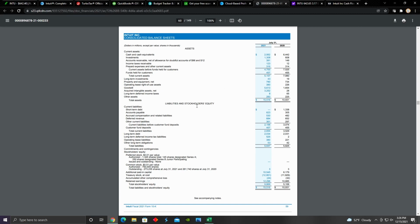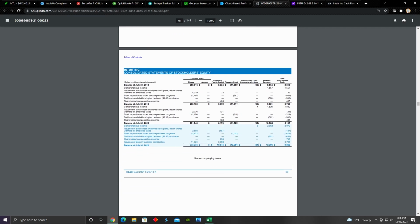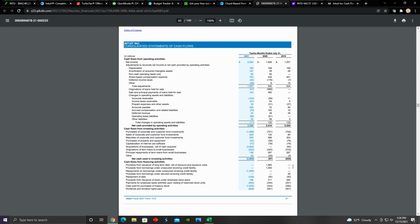And we can see right here the total assets for Intuit have increased by almost 50%, from $10 billion to $15 billion in 2021. And then their total stockholders' equity has increased from $5 billion to about $10 billion in 2021. So it's almost doubled in just 1 year. And then lastly, we can see their consolidated statement of cash flows.